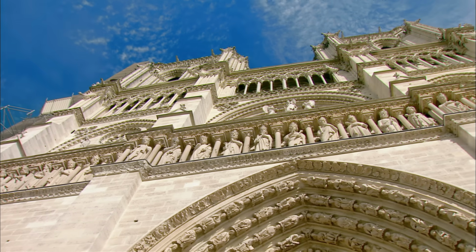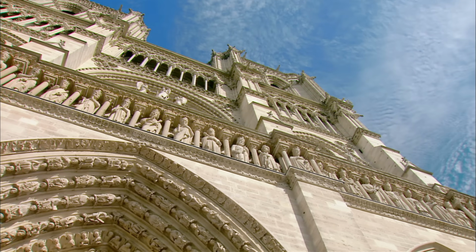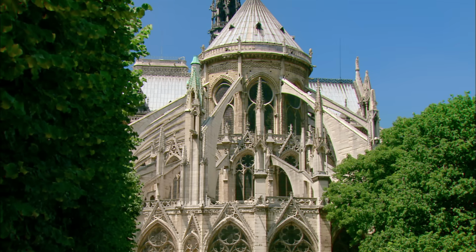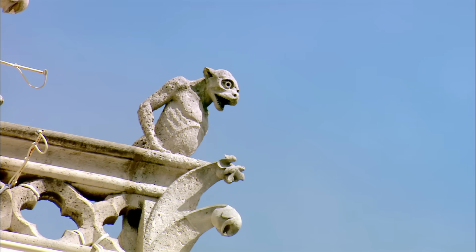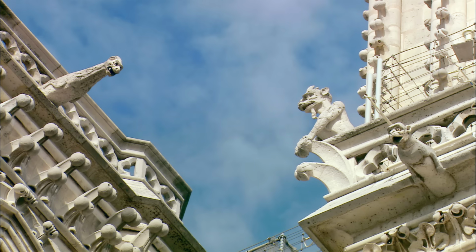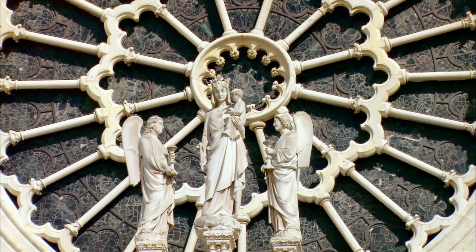Imagine the faith of the people who built this, breaking ground in 1163 on a building which wouldn't be finished for 200 years. Gothic architects incorporated the latest technology, flying buttresses, to support the heavy rooftop. Its ghoulish gargoyles multitask. They serve as fancy rainspouts and scare away the evil spirits. The church is dedicated to Our Lady, or Notre Dame.